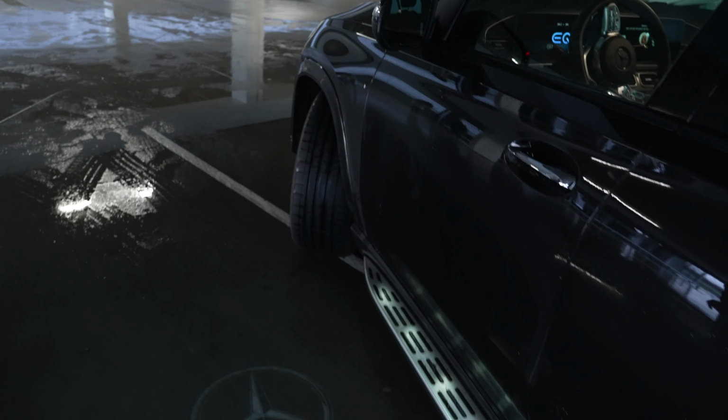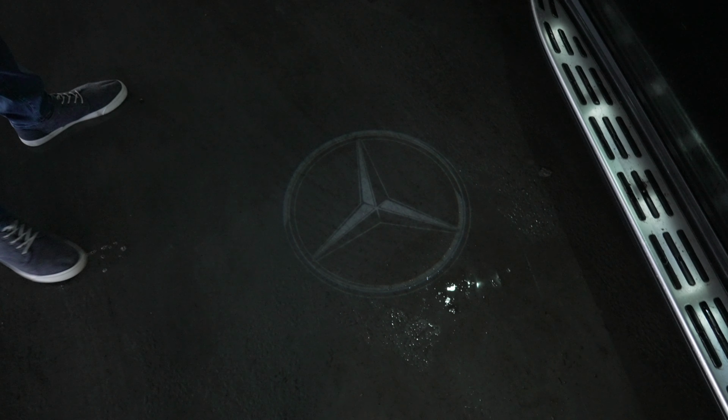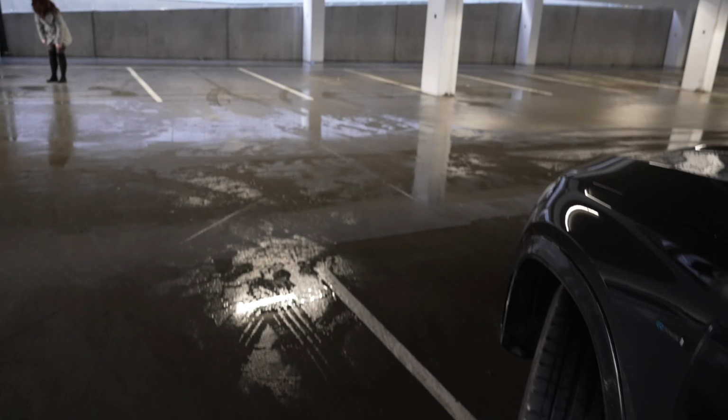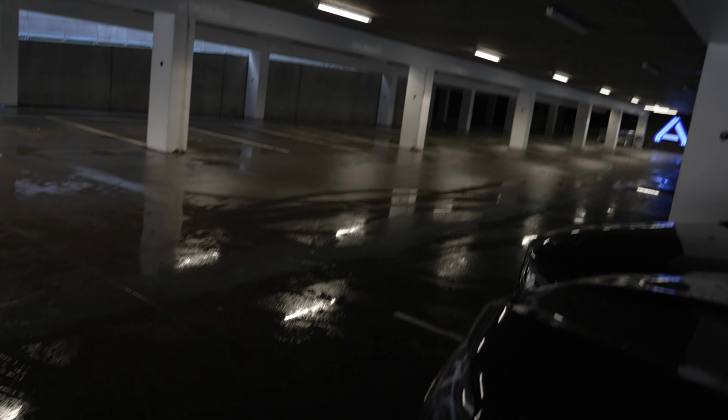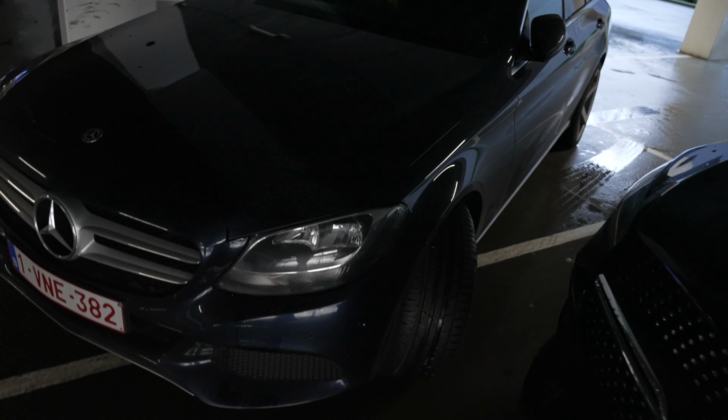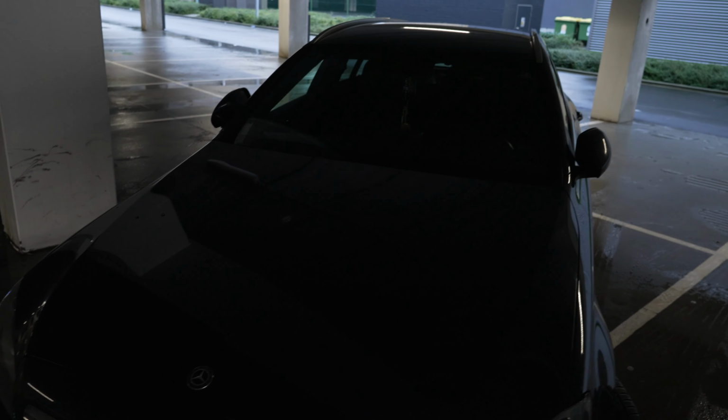Let's have a look at Jeffrey's car. Oh, look, there's the logo of Mercedes on the floor. Nice, huh? Yeah, it's so nice. It's a little dirty from the weather now, but mine as well. This is Jeffrey's car. It's also a Mercedes. Yeah, a C180. And it's dark blue. Mine is black. Very dark blue. Yeah. Extremely dark, special from Mercedes.